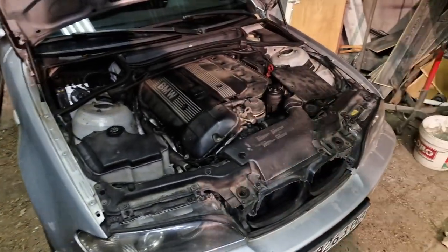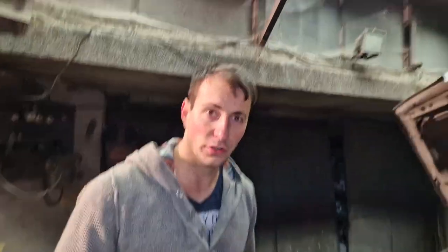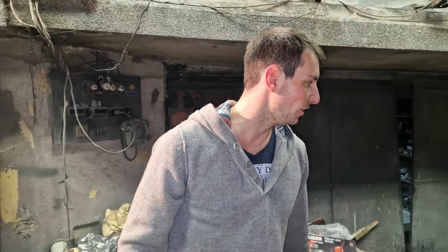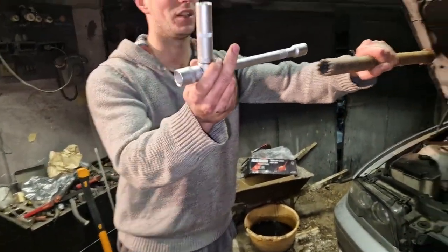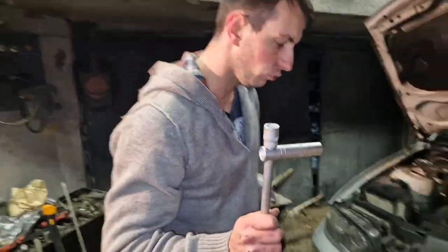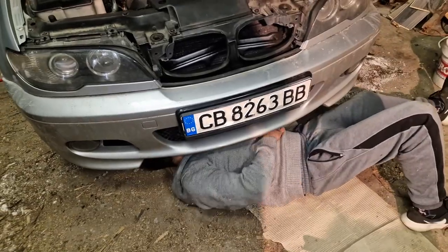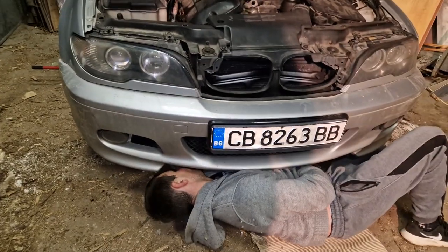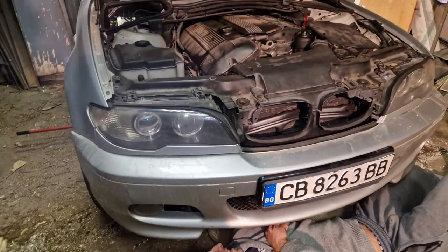Right, well, let's get to work. So we can't undo the bolts of the reinforcement bar. So we're going to do some boring shit. Look at this thing. So we'll see if this will work, of course. Yes, baby. Yes, Opa. Baby. Opa.